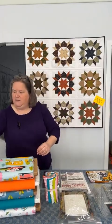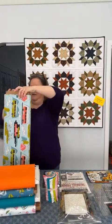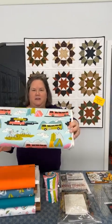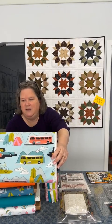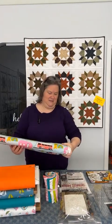And then we've got a little variation on the camper theme. Oh, don't want to do it upside down. We've got some antique looking cars and some tents and some stylized trees.